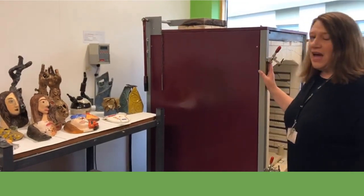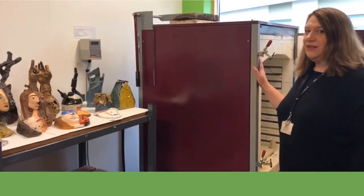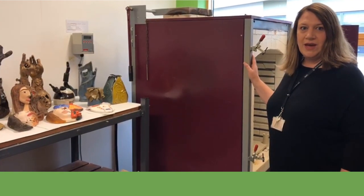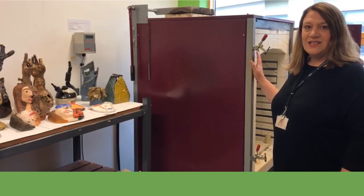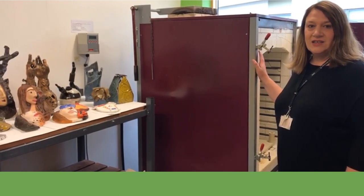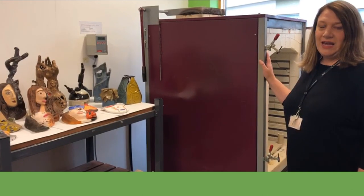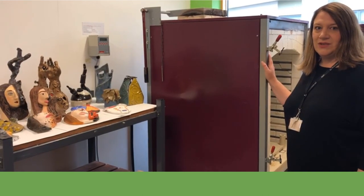I'm Mrs. Birch and I'm one of the teachers in the art department, and at this moment I'm actually stood in the kiln room. The kiln room's where we fire all our clay, and this is the kiln. It gets really, really hot, so you'll not be allowed in the kiln room without being with a member of staff. It gets very, very hot in here because the kiln's on at 1000 degrees centigrade, so we've got to be really, really careful when we come into this room.